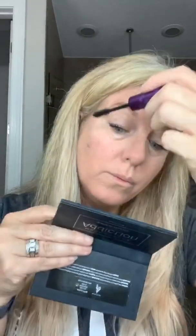Some people blink, you know, whatever works for you. But what you're wanting to do is pull that product that you put at the base through your lashes. And it's gonna give you a fuller look. It's gonna give you longer lashes. Now, if you have one, you see, I don't know if you guys can, there we go. You can separate them as you go.